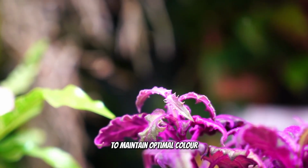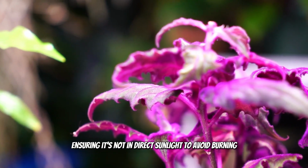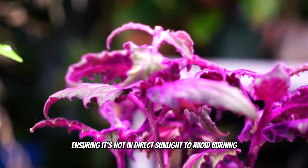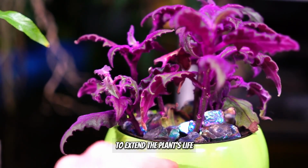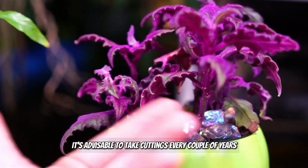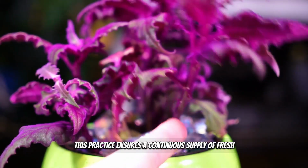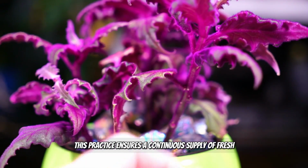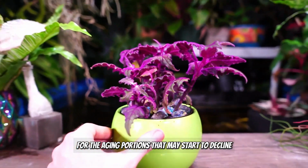To maintain optimal color, move the plant to a well-lit area, ensuring it's not in direct sunlight to avoid burning. More light will intensify the color. To extend the plant's life, it's advisable to take cuttings every couple of years and keep them propagating. This practice ensures a continuous supply of fresh baby plants, compensating for the aging portions that may start to decline.